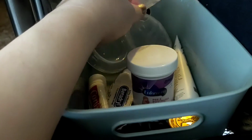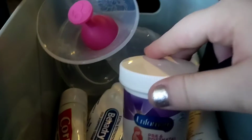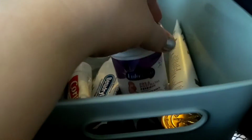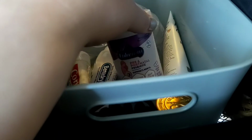It's not really standing up very well in here, so it's kind of a mess. But these are just some pre- and postnatal probiotics. I'm not going to use this until after he's here, but I got that actually in my Amazon free box. You get like an Amazon registry box, and this came in it, which is awesome because I was needing some anyway.